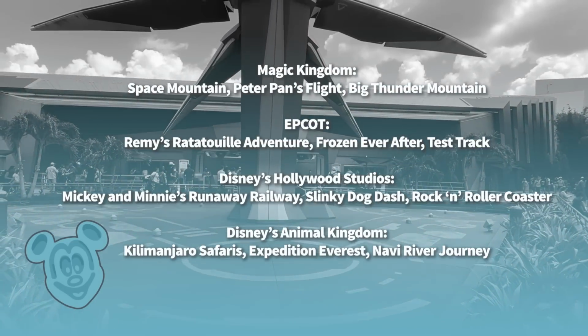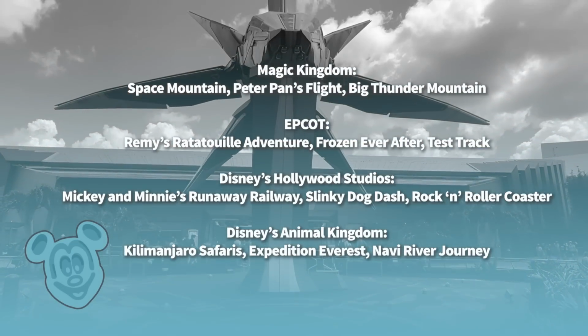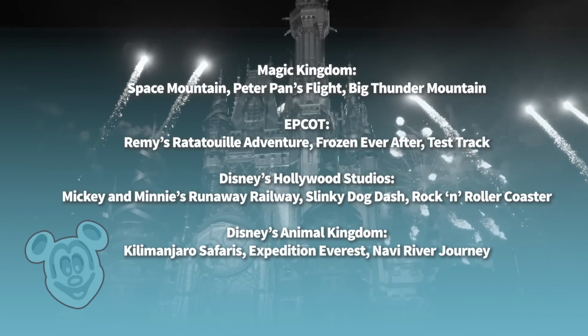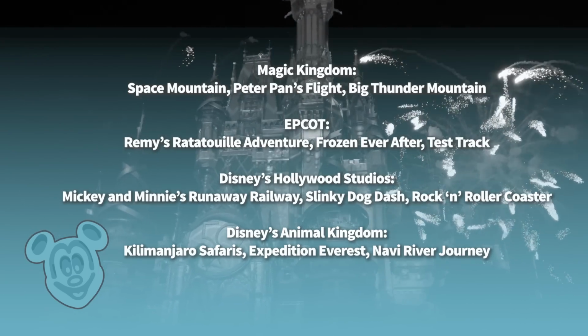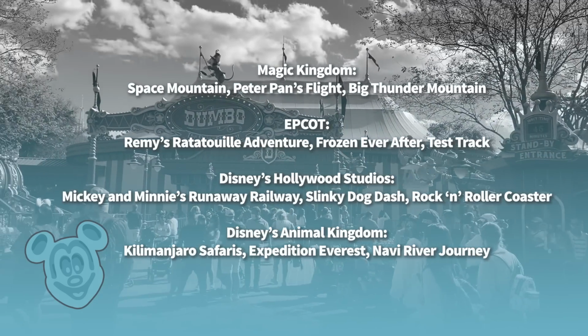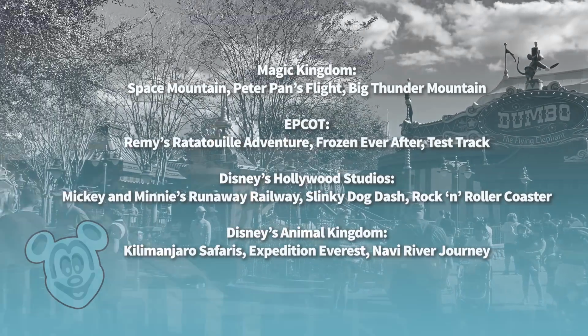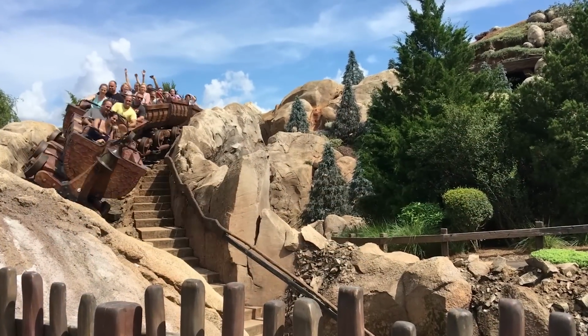But for now, these are the top 3 rides in each park that tend to get booked up first. If you want Lightning Lanes for any of these listed rides during your trip, prioritize those first, because another thing you're going to learn more about during this video is how you'll only be able to book one Lightning Lane at a time. Again, details and tips are coming soon.